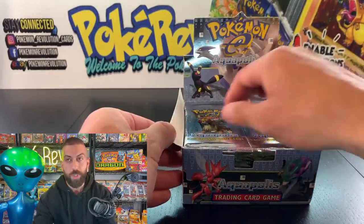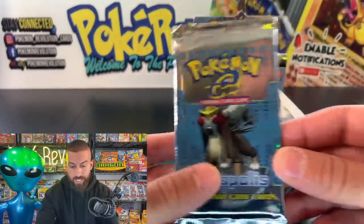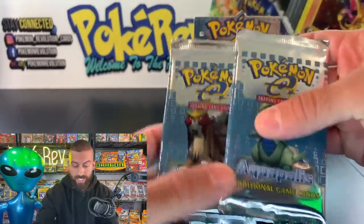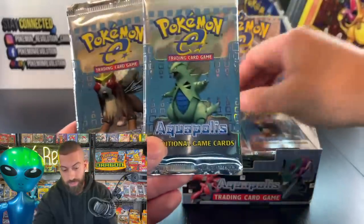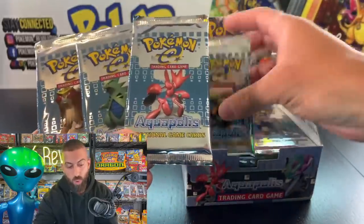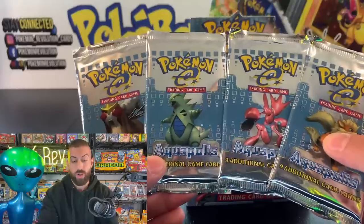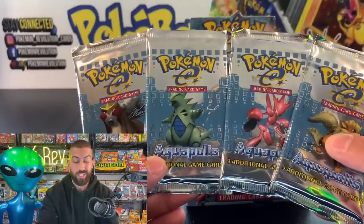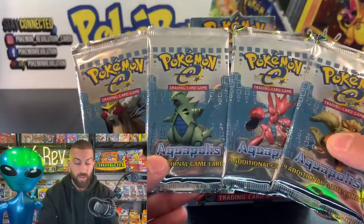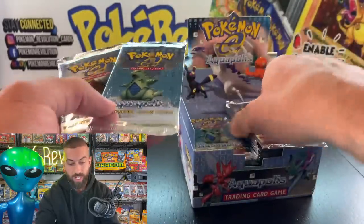But now, guys, I'm going to show you all of the artworks. We got the Entei. We got Tyranitar. Scizor. And, of course, Arcanine. Guys, hashtag your favorite out of these four. I'm going to go with Tyranitar. That's going to be my favorite. Let me know, guys, which one of these is your favorite pack artwork.